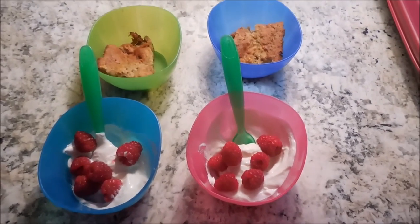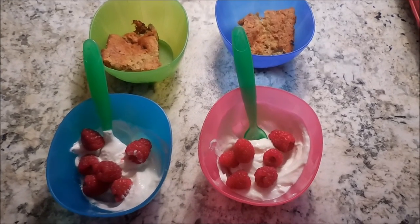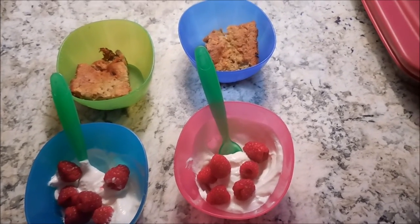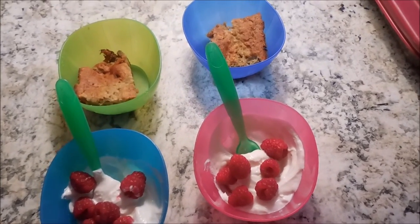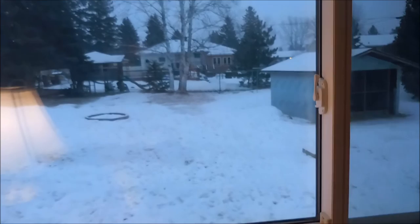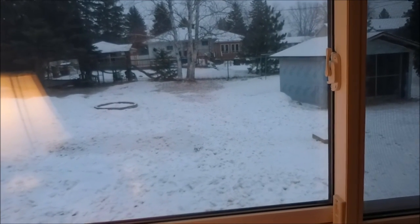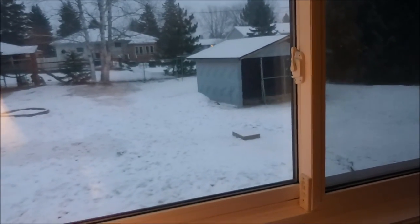Well, good morning, everybody. This morning, the kitties are having some of this banana cake and Greek yogurt with raspberries for breakfast. This is a Trim Healthy Mama recipe, so it's actually sugar-free, which is really quite tasty, and I'll be having this for breakfast as well when we get home from dropping Aubrey off. We woke up to snow. I don't know if you can tell, it's pretty fine falling, but we are in for about 10 centimeters of snow today. We're actually under a bit of a snow alert, so yay for that.